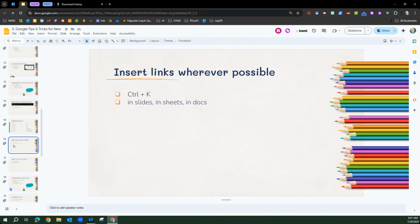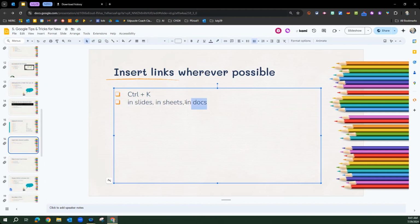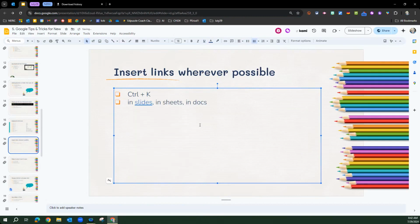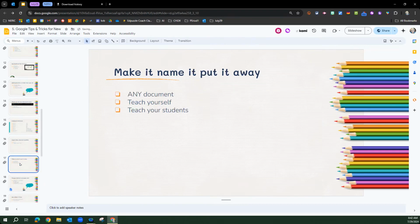As much as possible, my friends, include links, especially in slides, sheets, and docs. So let's say I want this link right here. I'm going to copy it, Control C. I'm going to add it in here to the slides. I'm going to use Control K because that's a link. And then I'm going to paste it in here. And now it's applied. So when we're making documents for kids, we want them to jump around a lot because it's going to make life easier for us as well. Okay, so that's including links.